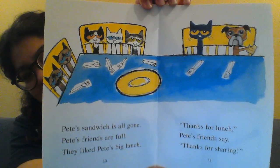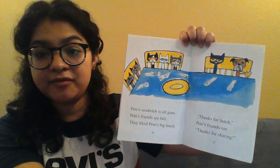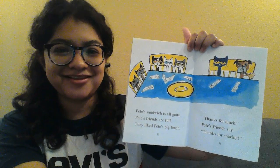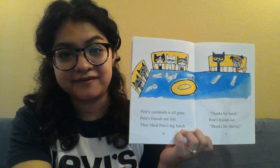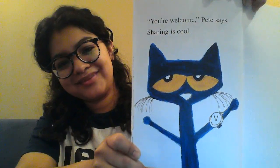Now they're saying thank you because he made a giant sandwich and then he called them all over to help him eat it. Do you think that was a kind thing to do? I think so too. I think that Pete the cat is a good friend for sharing his sandwich with his buddies. You're welcome, Pete says. Sharing is cool. I agree, guys. Sharing is cool.